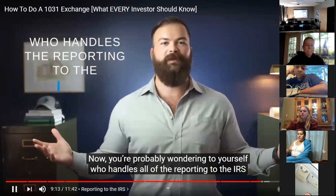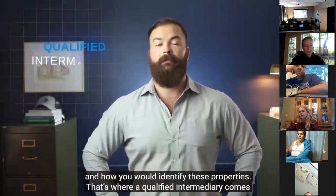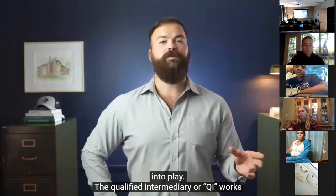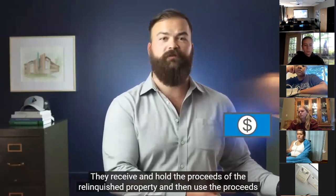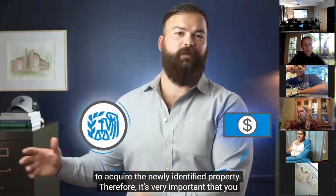Who handles the reporting to the IRS and how would you identify these properties? Well, that's where the qualified intermediary comes into play. The qualified intermediary, or QI, works on your behalf as the facilitator for a 1031 exchange. They receive and hold the proceeds from the relinquished property and then use those to acquire a newly identified property.